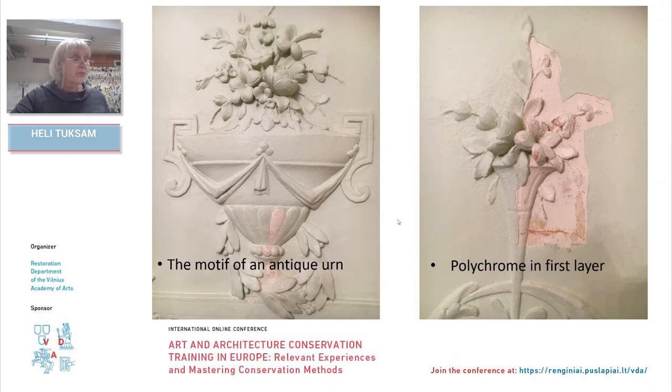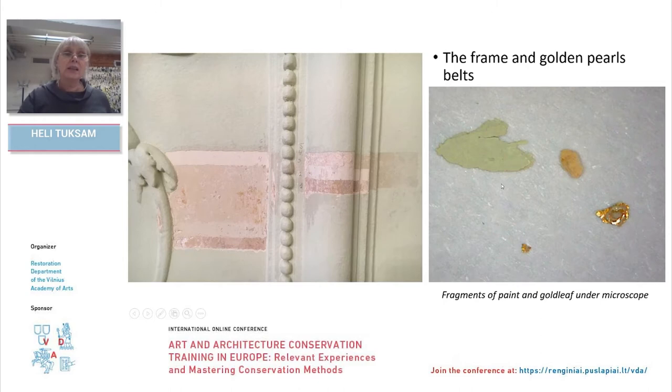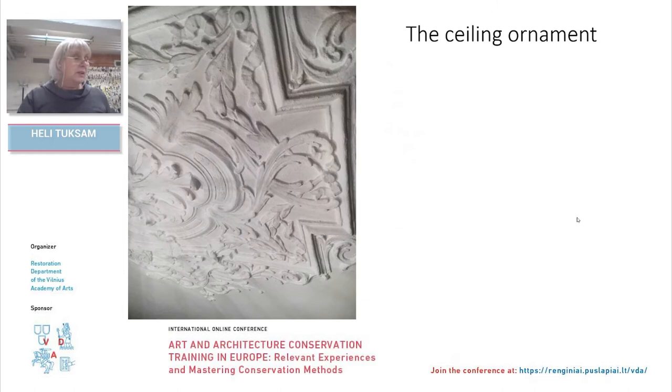You can see it in the left picture. In the right picture, you can see the opening where we can see the first layer of polychromy. But the later layers were also mainly in light tonality, having golden pearl beads around the frame. In the right photo, you can see leaf gold photographed under the microscope. The ceiling decoration is clearly a later addition. The historian and architect of the project, Ivar Rosa, dates the decoration of the second floor much later.